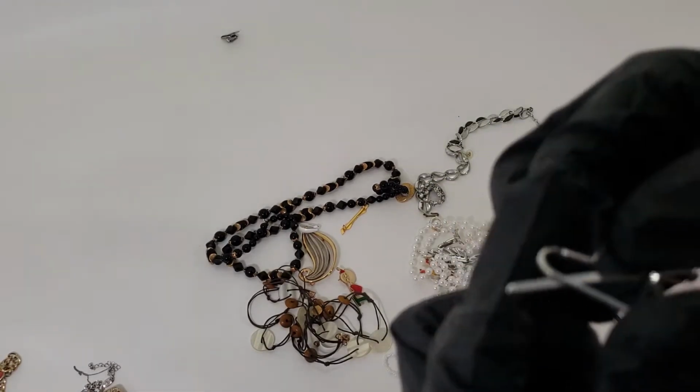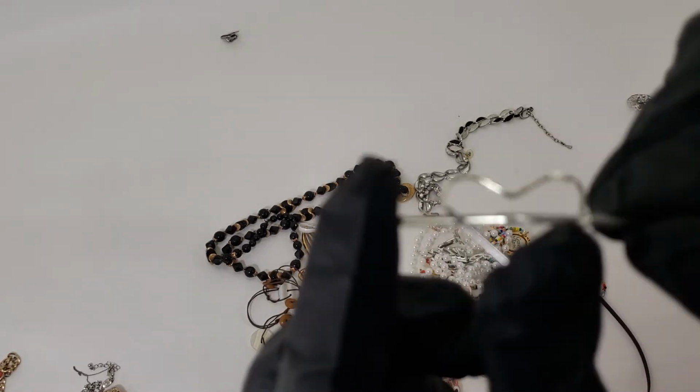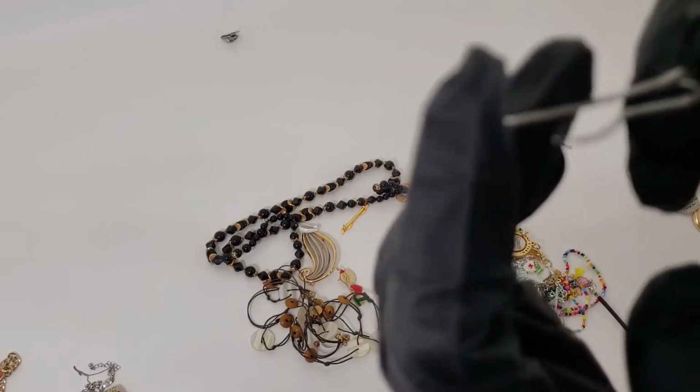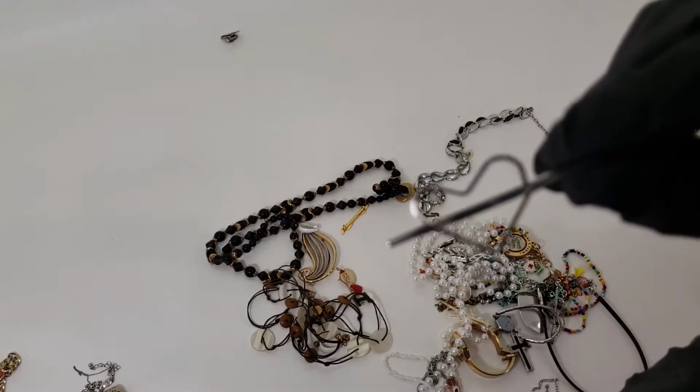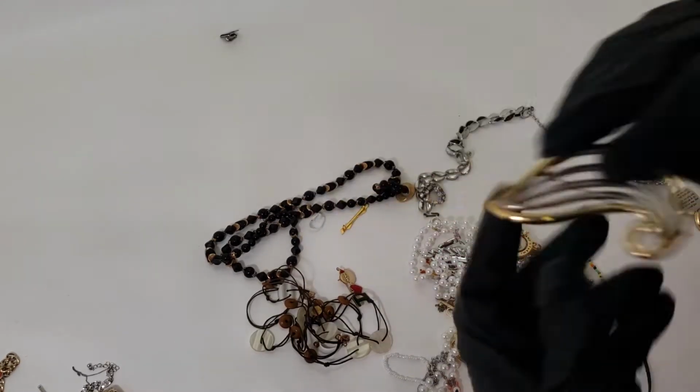That's nice, but it has a sticky something on it that needs to come off. But we'll look it up, see if others are selling. Here's a cute little hairpin. You can see it bends. It's cute. I like that, but really I might be able to sell it for a couple bucks, so it's going in the craft lot.